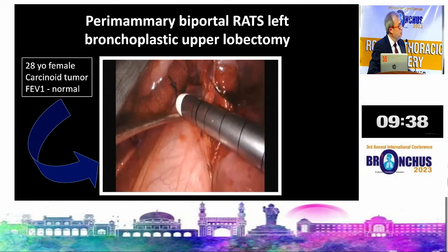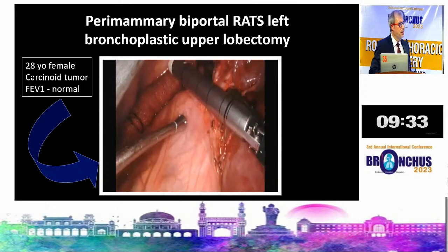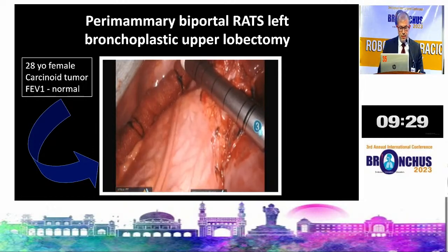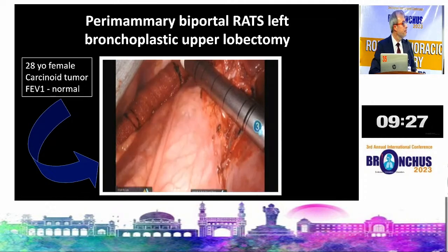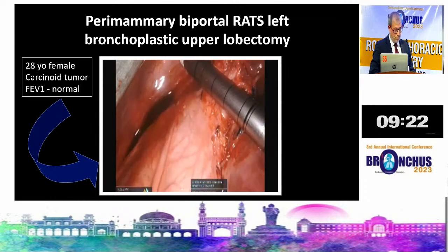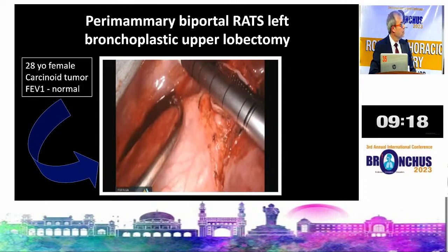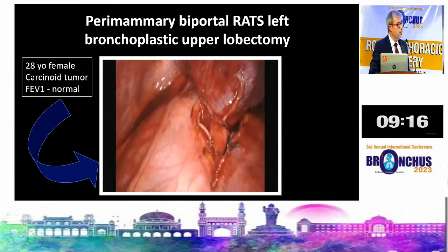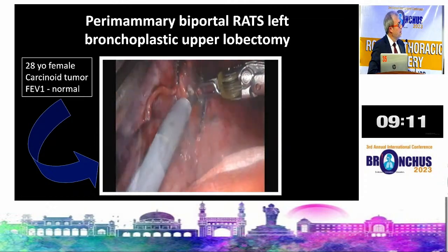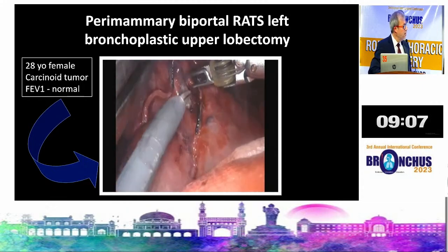The vein was divided through the posterior trocar. So easily, this is becoming oblique when we have already dissected the superior vein. It's very easy to divide. As you can see, there was no collision between the arms. And finally, we dissected the hilum.